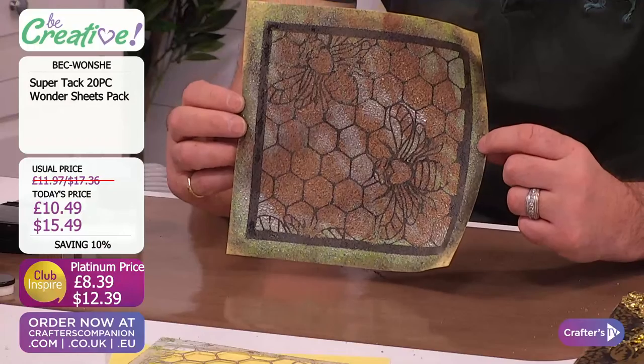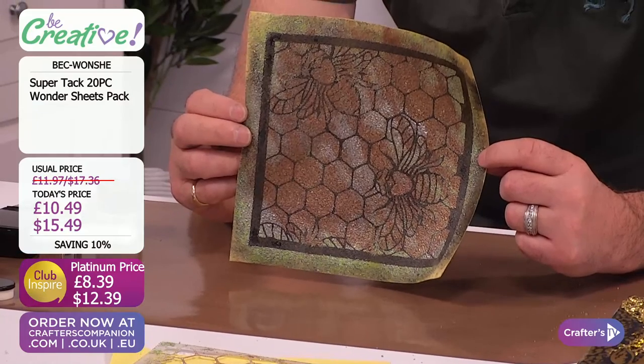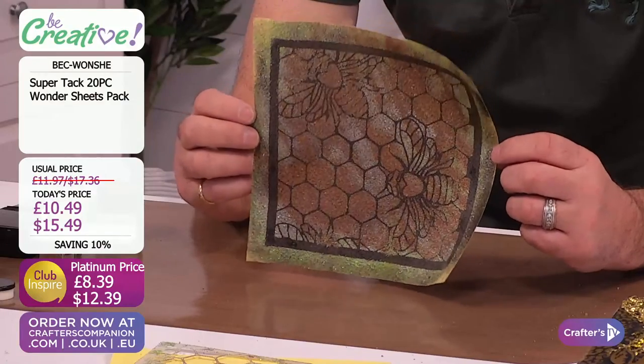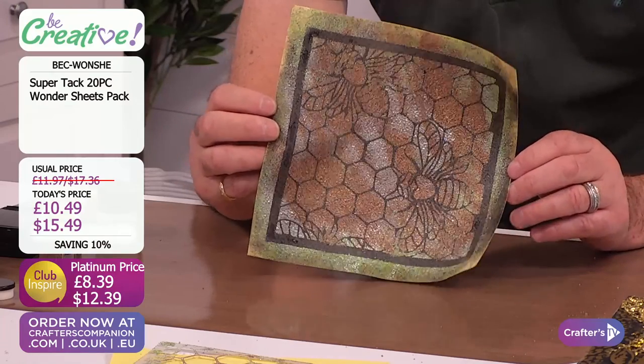So that's how we use any plastic or metal stencil. Make sure you use your Versamark ink first, or you're never going to get your stencil off, because this really is super tacky, these Wonder Sheets. So that is another wonderful way for using all your stencils with the crystals onto the Wonder Sheets. There we go. Absolutely fantastic.